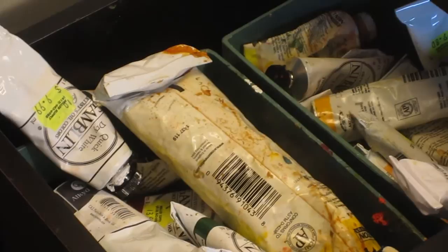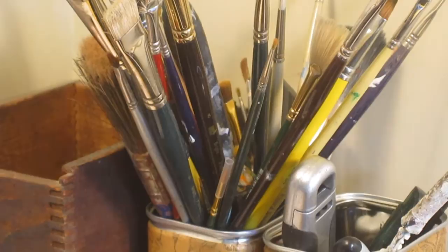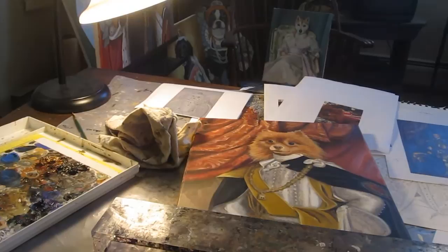I use oil paints, and I paint on stretched canvas. Oil paints are a very traditional medium, and it makes a lot of sense for me to use that medium because a lot of the historical paintings that I am emulating were done in oils, and so there's a richness to them and a very lasting kind of a feel to oil paints.